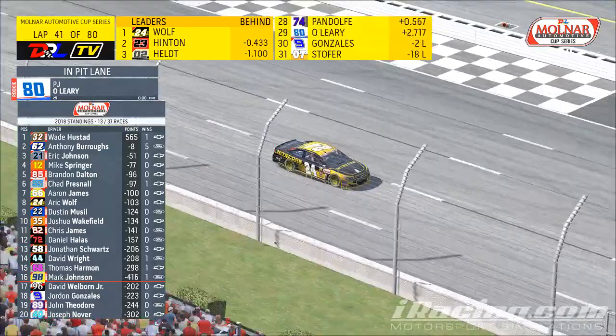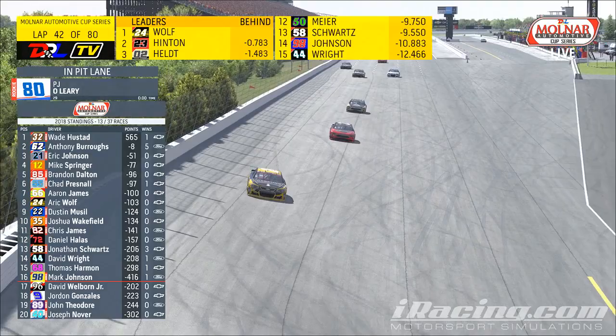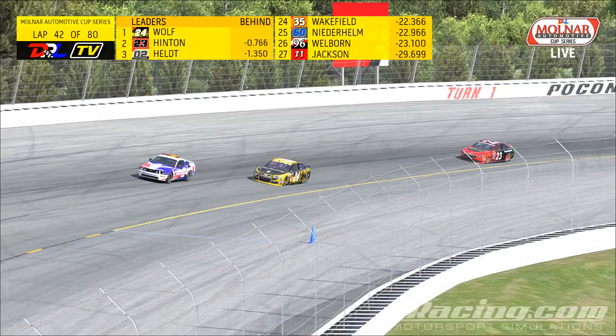Let's see, where is that caution? See cars all over the place. Everybody's going to slow up. They still do need to catch up to the pace car here. Yeah, I'm still not seeing any. All right, I'm going to have to zoom back here and just... Oh, I just saw it. Let's see, what was that?